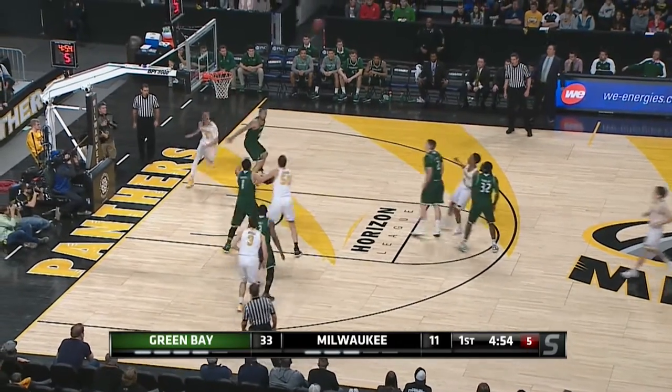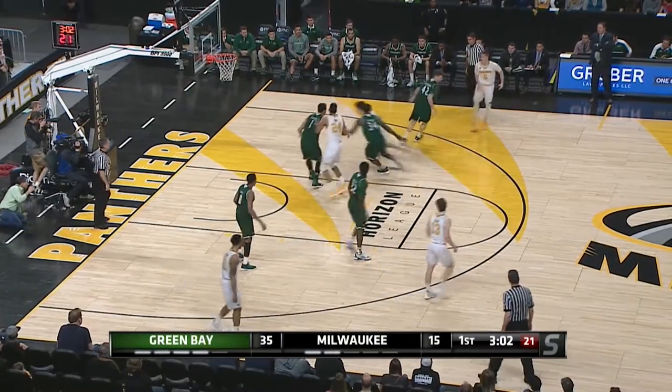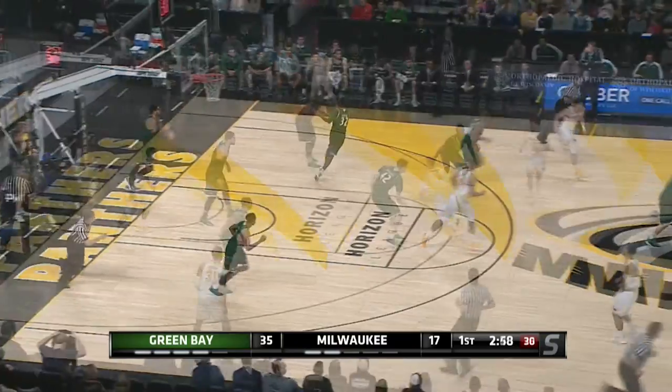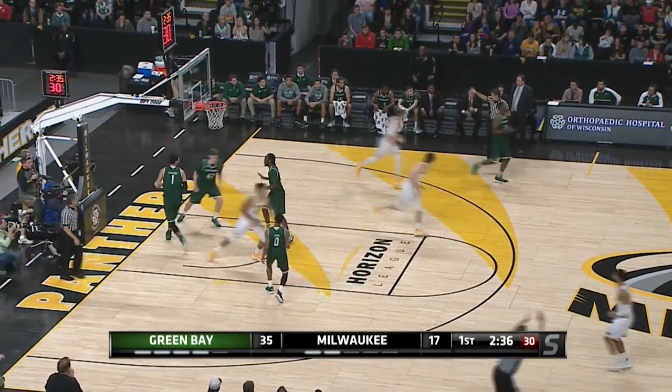Johnson, 5 to shoot, pull up, rim, good. 3 minutes to go in the first half. Stahl got free. Turnaround shot is good. Nice little, got it converted on the offensive end for the Panthers now. Nice pass. Nice shot by Stahl.